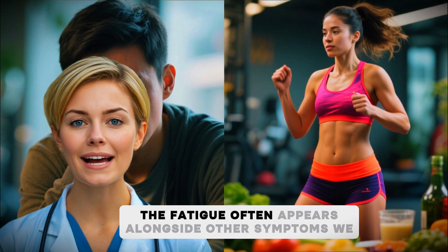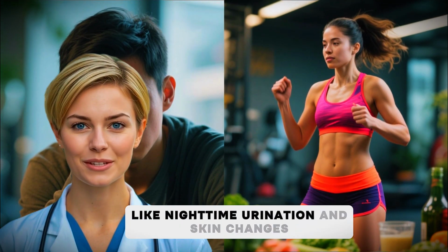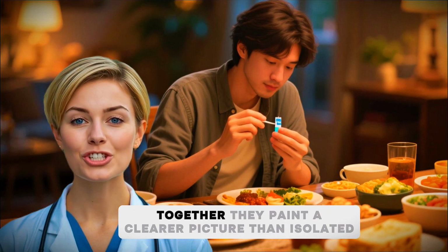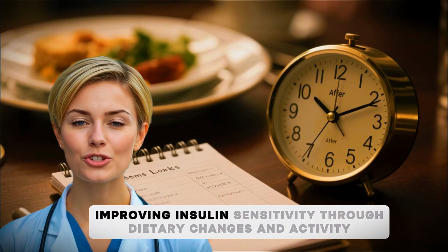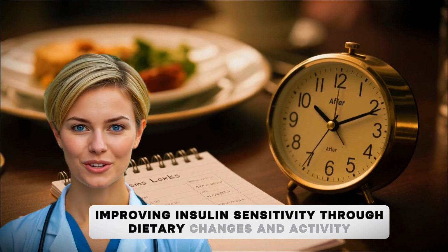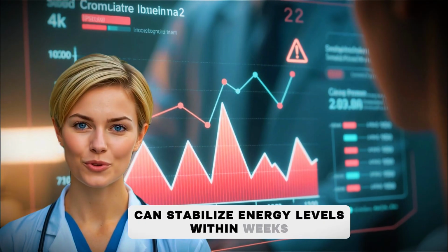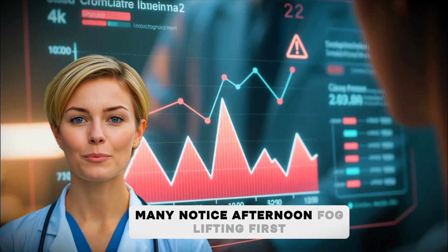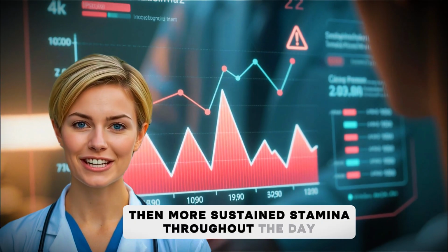The fatigue often appears alongside other symptoms we have covered like nighttime urination and skin changes. Together they paint a clearer picture than isolated complaints. Improving insulin sensitivity through dietary changes and activity can stabilize energy levels within weeks. Many notice afternoon fog lifting first, then more sustained stamina throughout the day.